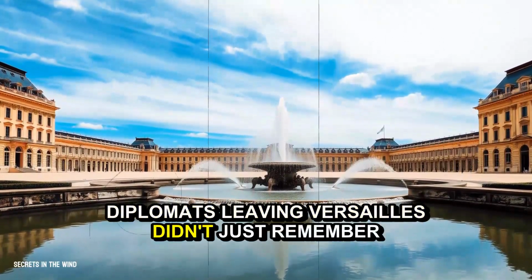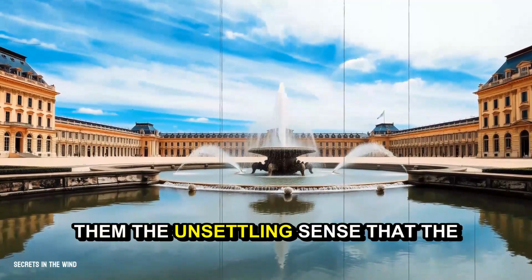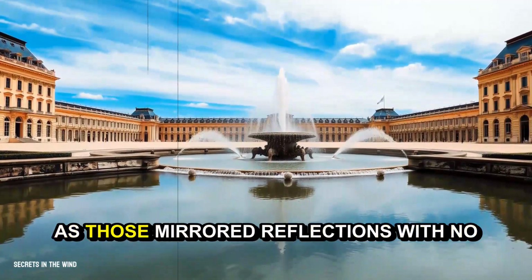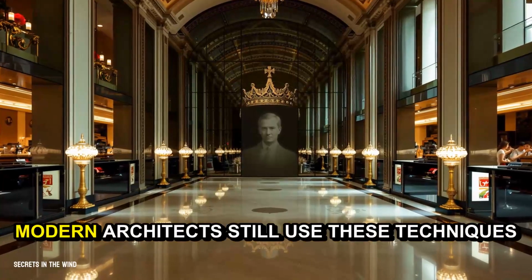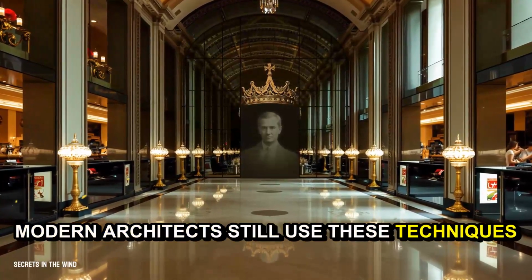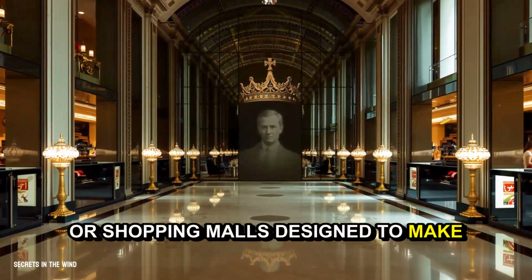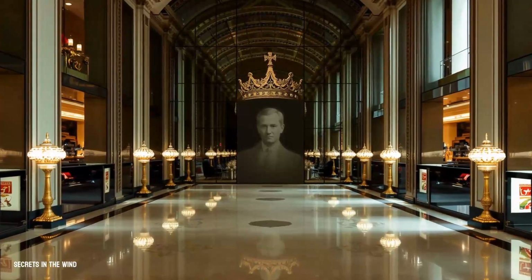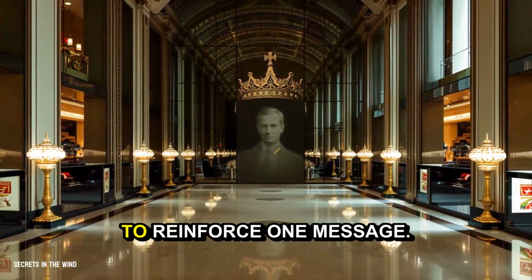Diplomats leaving Versailles didn't just remember a beautiful palace, they carried with them the unsettling sense that the Sun King's influence stretched as far as those mirrored reflections, with no visible end. Modern architects still use these techniques today. Think of grand hotel lobbies or shopping malls designed to make you lose your bearings, but never with such single-minded purpose. Every inch of Versailles was engineered to reinforce one message.